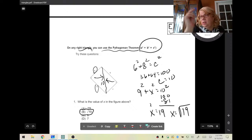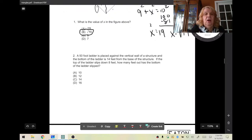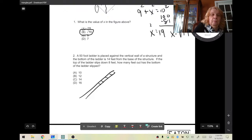And if you have any questions, I'm watching the chat room. We just want everybody to have a working knowledge of the Pythagorean Theorem. This is a pretty hard one, so we'll do it together. So we have a ladder. We have to do the Pythagorean Theorem twice. And I have a height. The ladder is 50 feet.